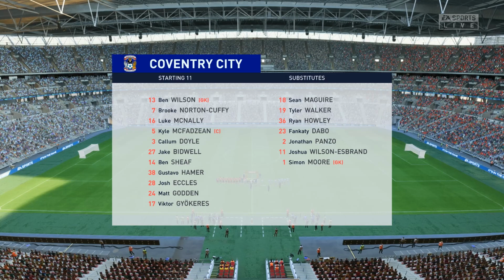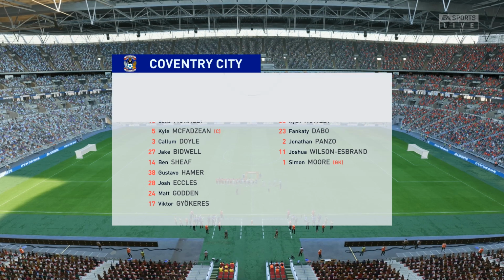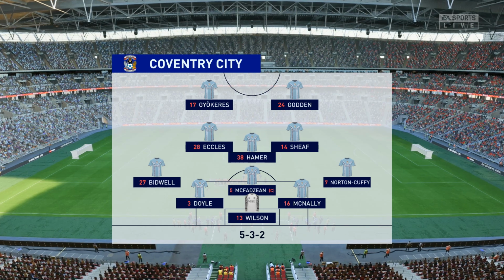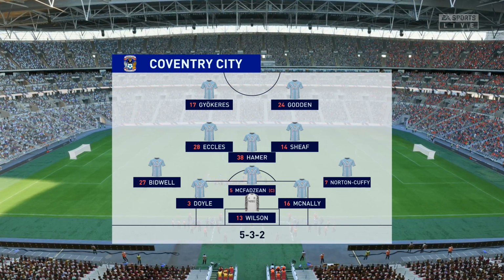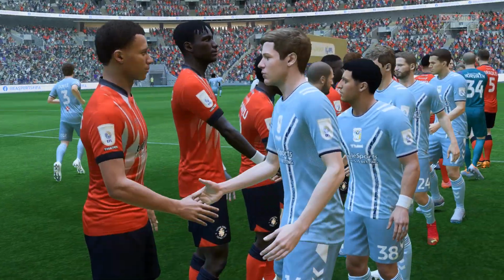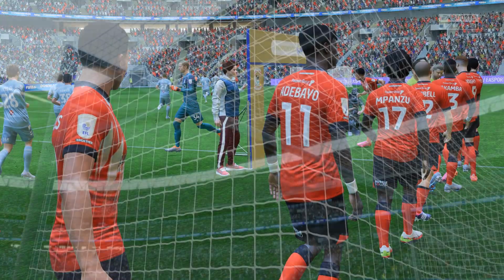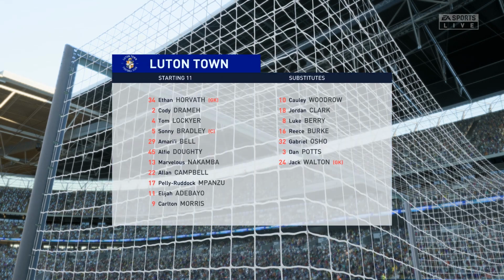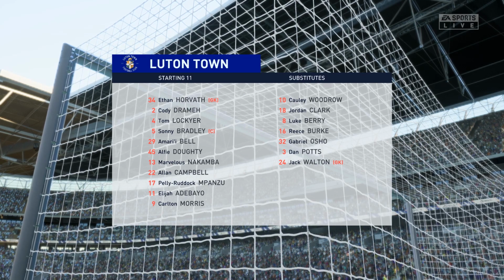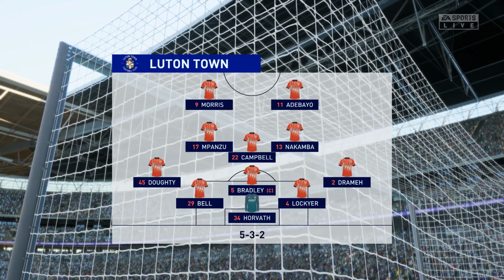It will be a back five, but when they win the ball back, the wing-backs will push further forward to make it a 3-5-2. The opposition starting 11. Well, they're also set up with a back five, but I think key today will be the central midfield. Whichever side dominates that area will be able to get their wing backs further forward and get them in the play.